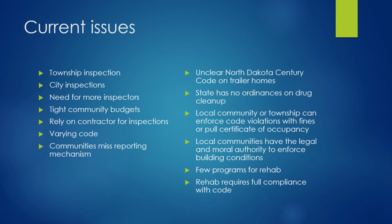Some of the other issues that we actually see are how townships handle inspections. So if something is built outside of a city or an area where there is an inspector, townships may just have a township officer who has no building experience sign off on the inspections. We've also seen some city inspections that allow the contractor to verify that things were built properly. And of course, that leads to a whole lot of other conflicts in itself.